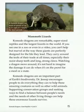Mammoth lizards. Komodo dragons are remarkable, supersized reptiles and the largest lizards in the world. If you see one in a zoo or even in a video, you can't help but marvel at the way these giants are perfectly designed for the life they lead. They carry around the tools of their trade at all times, especially their razor-sharp teeth and long, strong claws. Watching a dragon move around, it's not hard to imagine the damage it can do when it's on the prowl for a meal or a mate.